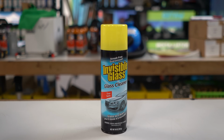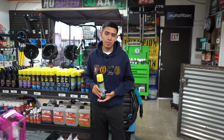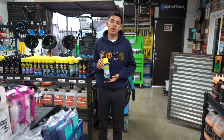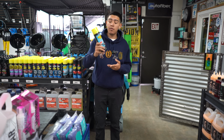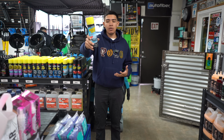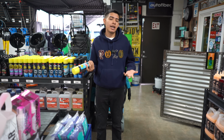This has been by far one of my favorite glass cleaners. I definitely feel like I love the foam aerosol over the actual spray, because I think it helps me out with reducing the streaking to minimizing it to none. So if you guys are looking for a great glass cleaner, if you haven't tried it out, I've been promoting this forever. These products, I don't get paid for promoting it. I don't get anything out of it.